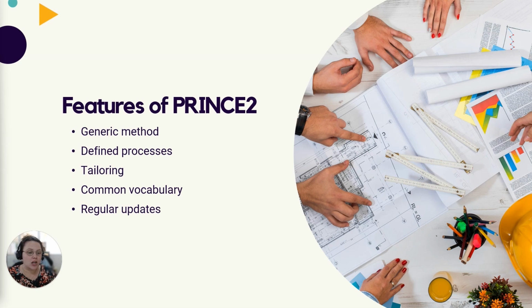And lastly, PRINCE2 is periodically updated to incorporate new information and new developments in project management best practices, usually around every 5 years, but it's not as though there is a strict schedule. That means you're always going to be working with the latest and greatest in project management knowledge. So let's move on to the benefits of using PRINCE2 in your projects.